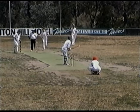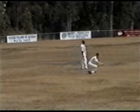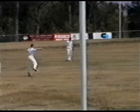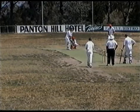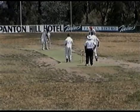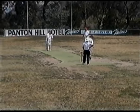Scales to O'Brien. Ooh, an inside edge there. South to Van Eken. That's a very funny delivery. No run.